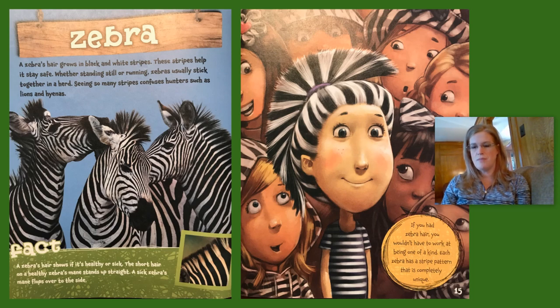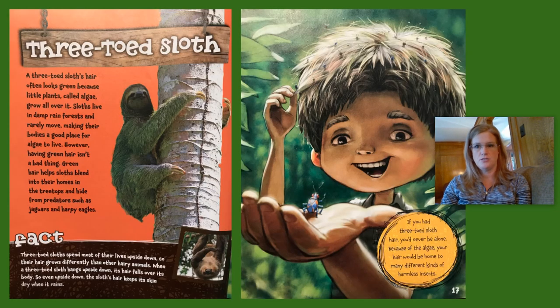Each zebra has a stripe pattern that's completely unique, which is like our fingerprints. Like no other person in the world has fingerprints just like yours. No two zebras have the same stripe pattern. That is pretty cool. Three-toed sloth.